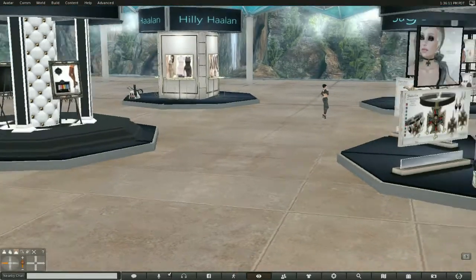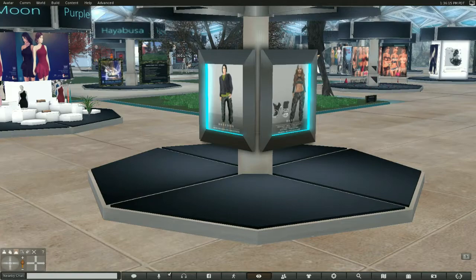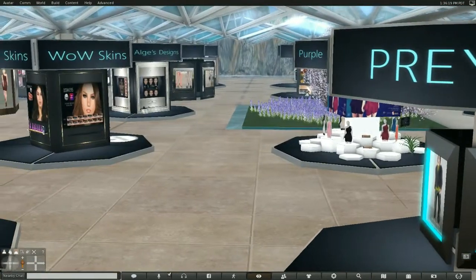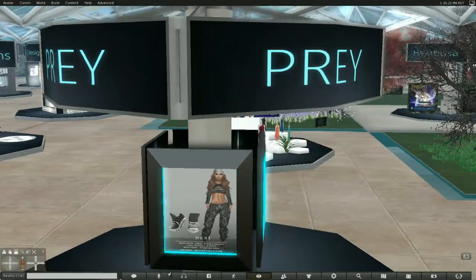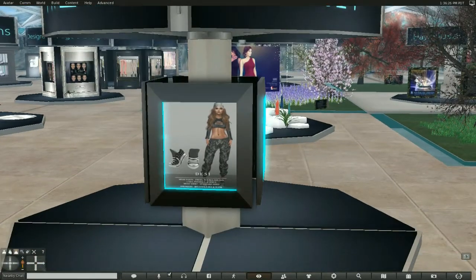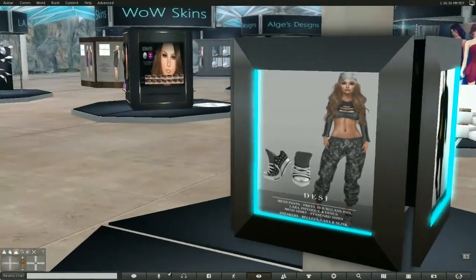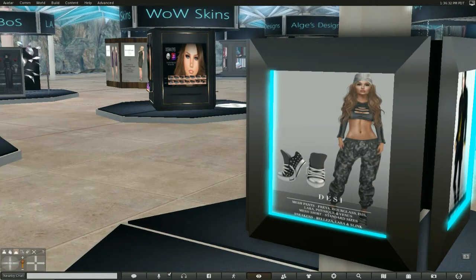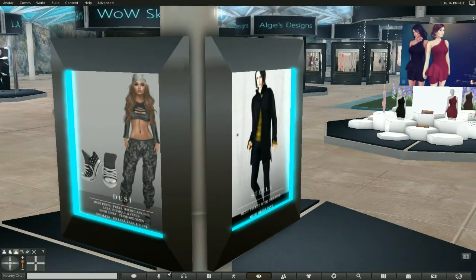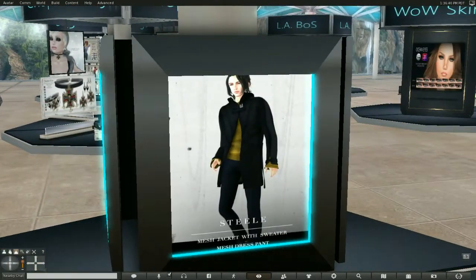Let's see what we've got next. Next we have, oh yes, this is very, very nice. This is Prey. This is, again, what I'm wearing. So this first set here is called Desi. Desi is what I'm wearing. Indeed, it is. And as you can see, it's got those little high heel tennies. It comes in all of the sizes plus standard sizes, mesh sizes for people who don't have mesh bodies.